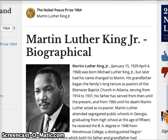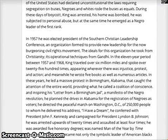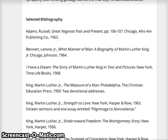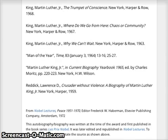So for instance, this is the Martin Luther King Jr. page of the Nobel Peace Prize website, right, because he won a Nobel Peace Prize, and it has his biography on it. And if you look, when you scroll down to the bottom, you read all kinds of greatness about his life. Down here, it says selected bibliography. So these were the sources that this information about his life was taken from. So we know that this was not actually written by Martin Luther King Jr., right? This was written by someone else about him, hence the reason they had to source different things about where their information came from.